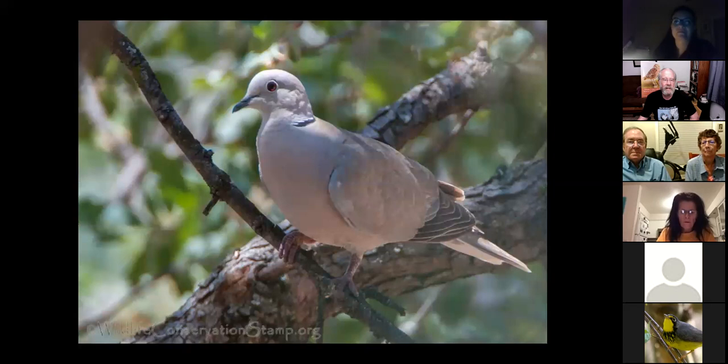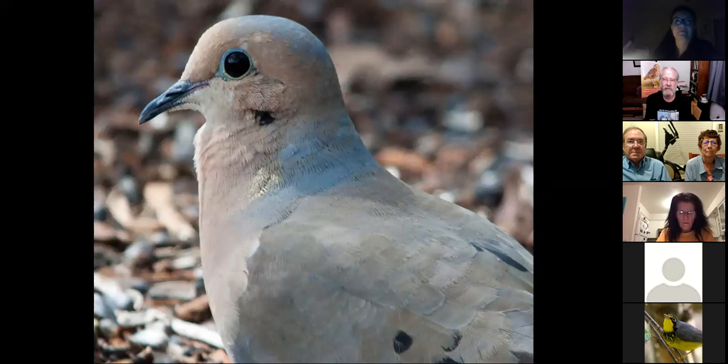And next, the mourning dove, which is native and I think much more beautiful than the Eurasian collared dove. They seem to be coming back now to my yard, but for a while they stayed away with the collared doves there.